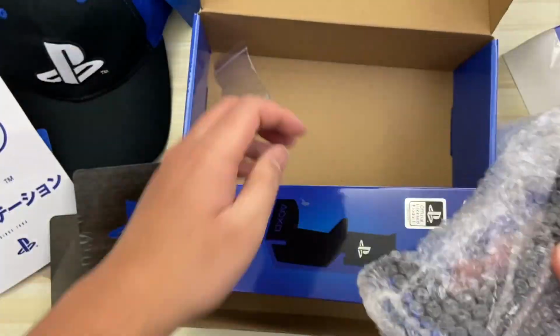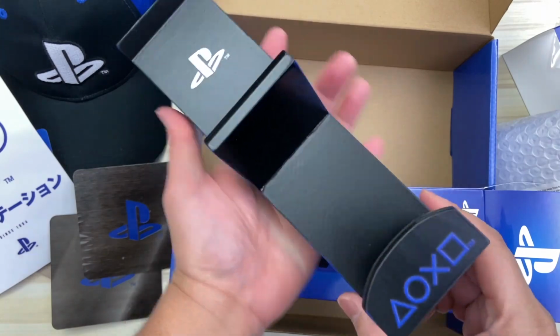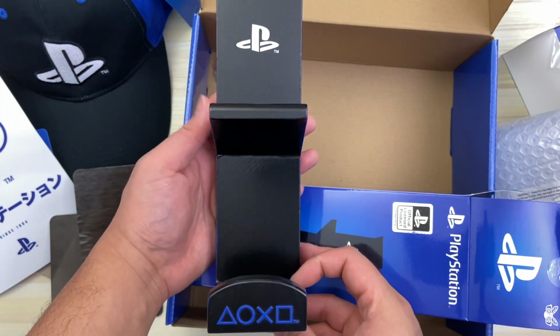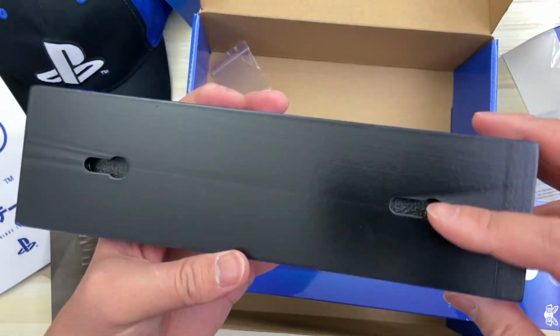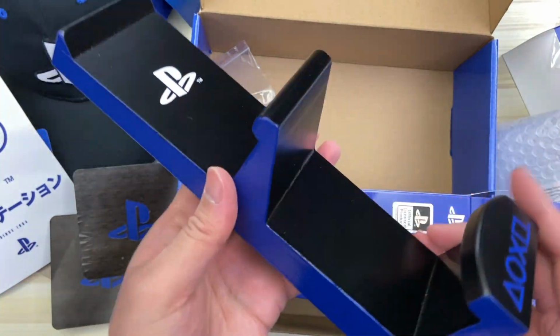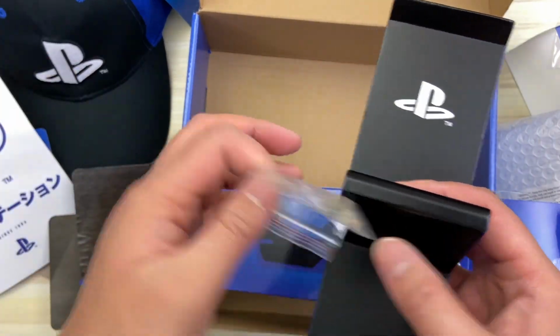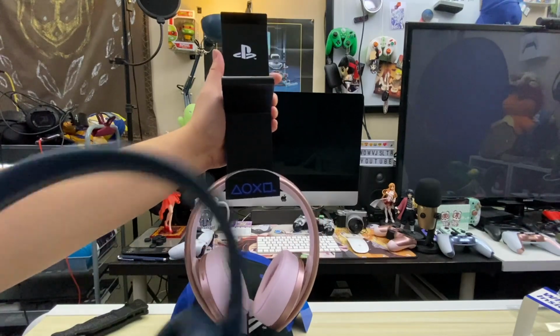Comes nicely bubble wrapped, and holding it, it's actually made out of wood. I thought this was plastic based off the pictures, so that's awesome to know that there's actually something in here that's plastic, metal, and wood. So there isn't really a linear thing for the material that they used, but there's the back wall mount screws, and here are the screws for mounting it on your wall. There's also a pretty good weight to this caddy, so it doesn't feel cheap at all.